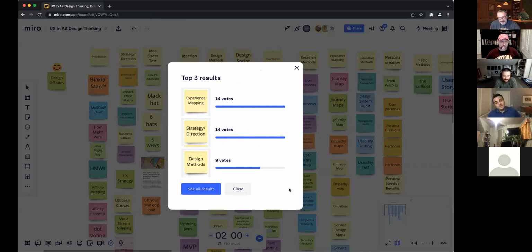See all results. So the first subject is going to be experience mapping. I agree with that. It's pretty important. Actually, I would almost like to suggest, do we want to take the topics in order of a traditional design thinking session?